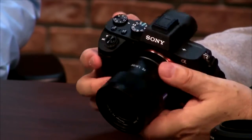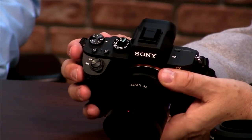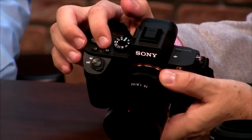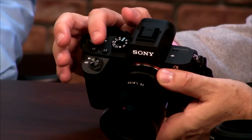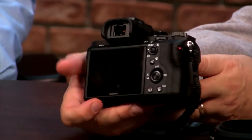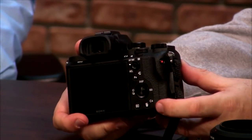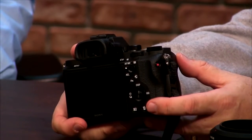They have made some wonderful improvements. For one thing, one thing I like about all of the Sony A7s is the customizable buttons. They've moved these to make them more accessible. On the top, we've got C1 and C2. C3 is here on the back, and C4 is overloaded. It's the trash icon, but it's also there. So I've got 4 customizable buttons, which I use all the time.